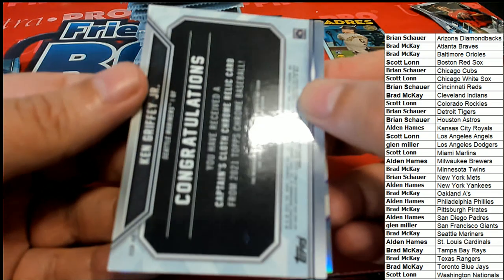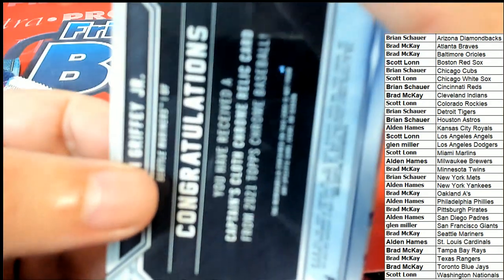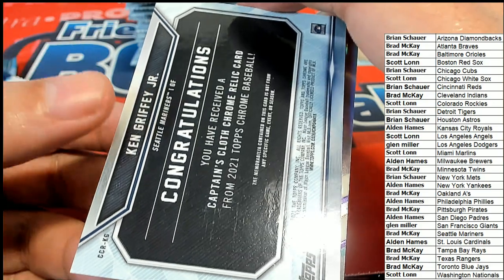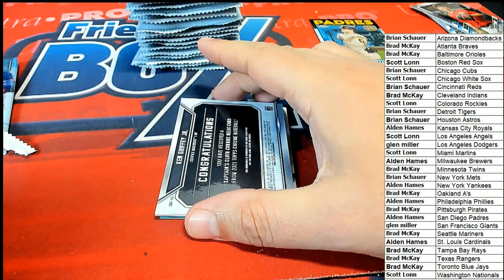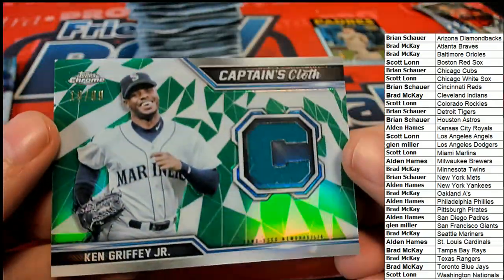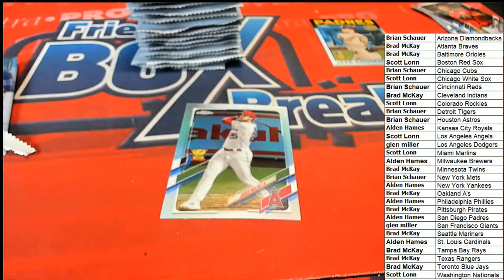Oh, what is this? Look at this King Griffey Jr. Oh my, is it an autograph of King Griffey Jr.? It looks like a relic. Captain's Cloth Chrome. Oh my, what is this? King Griffey Jr. coming out of the break.